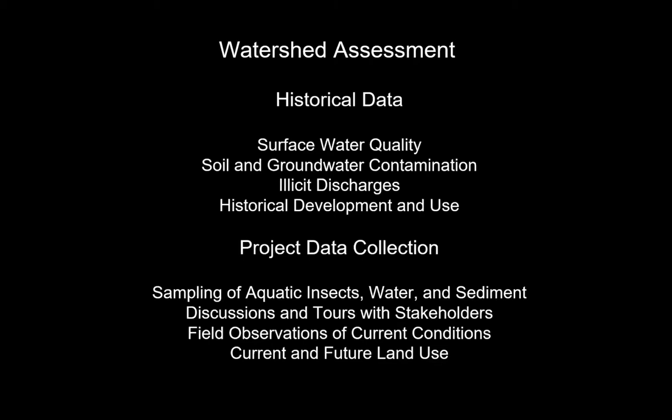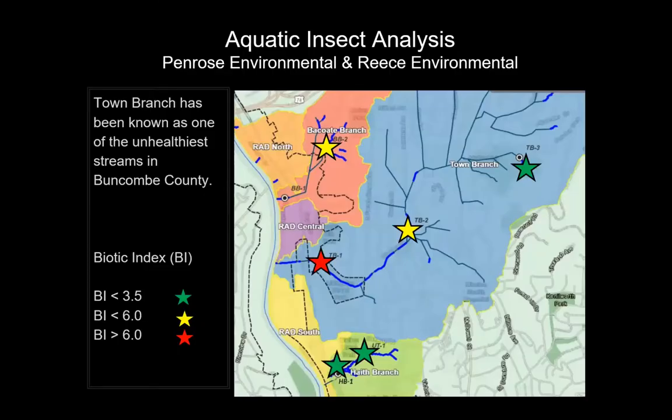Before I present results, I'll say in general that the findings were no surprise to us, but it was certainly necessary to confirm some of the previous data and quantify the information that we had. A good way to determine the health of a watershed is to determine the health and diversity of what lives in it. One of the ways we do that is by looking at aquatic insects. Now, Town Branch has long been known as one of the unhealthiest streams in Buncombe County in terms of aquatic insect health and diversity. We sampled 3 sites along Town Branch and expanded our monitoring to Bacoate and Haith Branch.